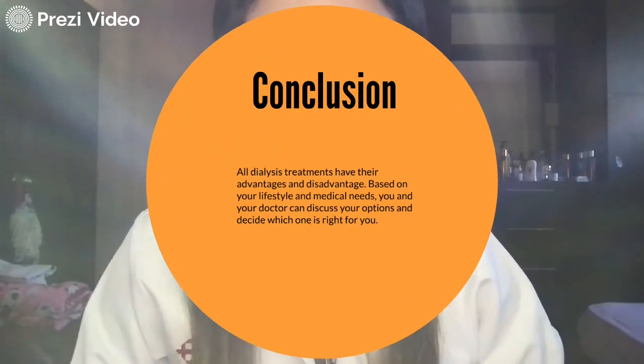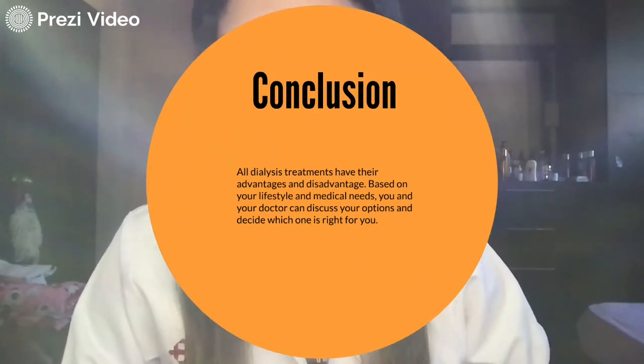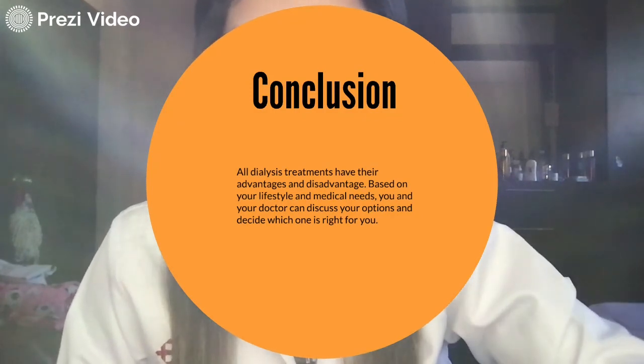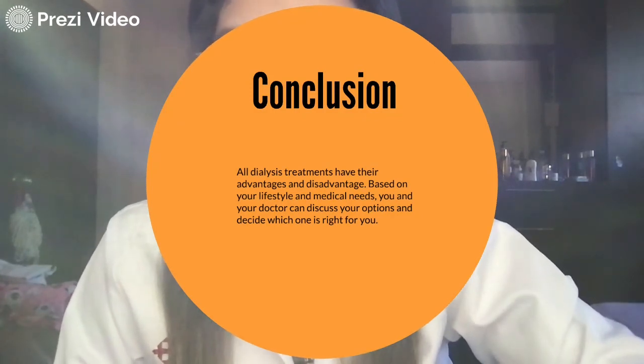Conclusion. All dialysis treatments have their advantages and disadvantages based on your lifestyle and medical needs. You and your doctor can discuss your options and decide which one is right for you.